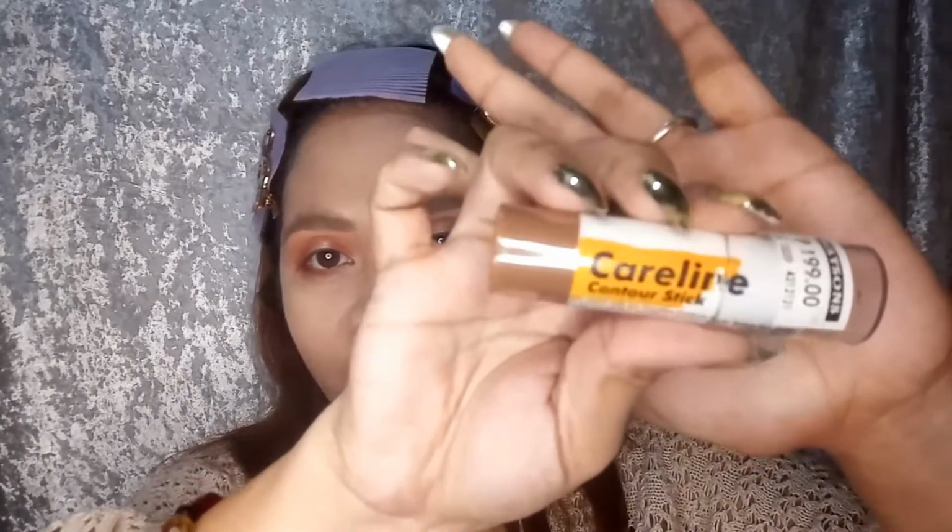Next step is to contour my face using contour stick. So I'm going to contour my forehead. Yan. And then also contour this area. Yan. And then I'm going to contour with this area. Yan. So na-contour ko na.